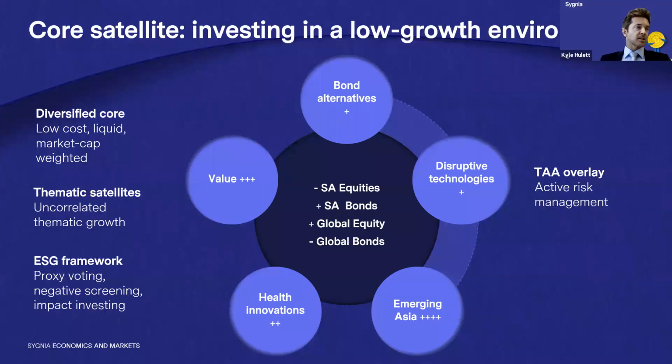And so that brings us to our positioning slide, which is, as it has been, a small overweight to our bond alternatives, because we have no gold, we have no global bonds. We do have some global property as an alternative, a small allocation there. The Sygnia Global Property ETF, which has had a phenomenal return year to date. We've got a small allocation to disruptive technologies in terms of the Fourth Industrial Revolution Fund.